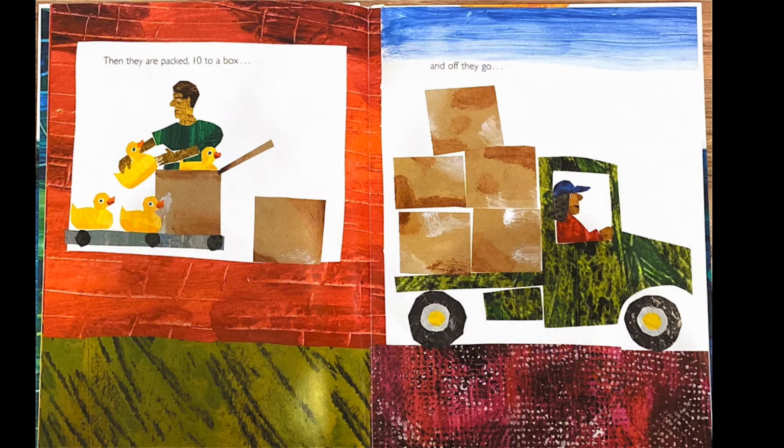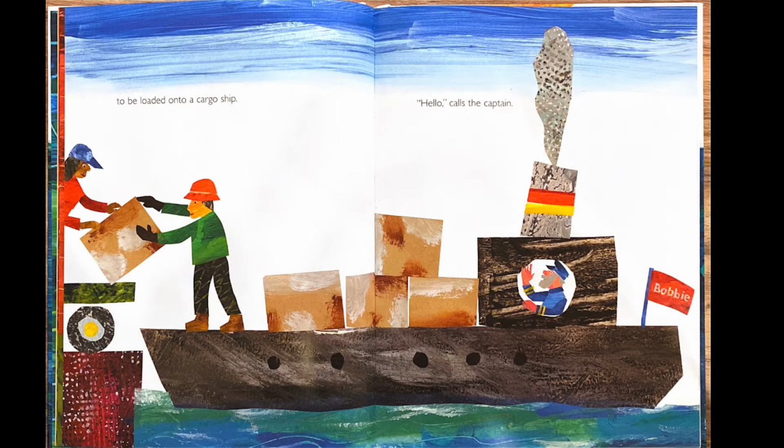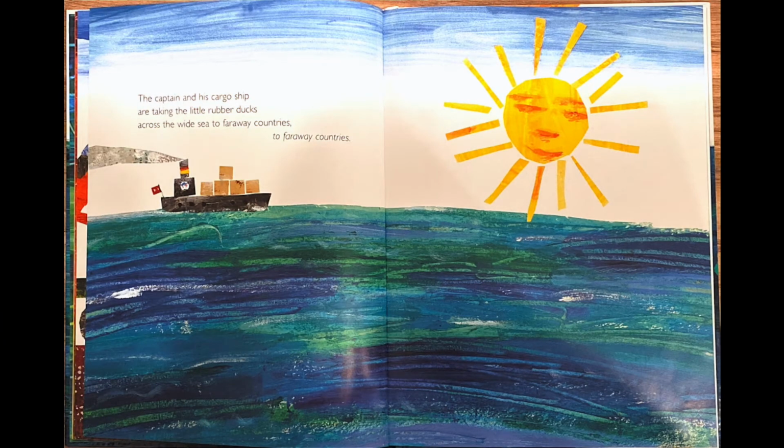Look, all the ducks are in the boxes and they are put in the truck to be loaded onto a cargo ship. Hello, calls the captain. Now all of the boxes are put onto a ship. The captain and his cargo ship are taking the little rubber ducks across the wide sea to faraway countries. Where is the boat? The boat is on top of the water.